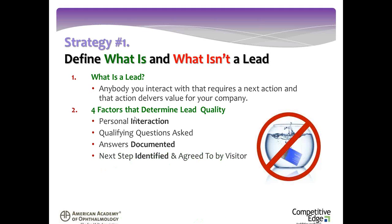Okay, now, when we think about quality, there are 4 factors that determine whether it's a quality lead or not. Number 1, there's been personal interaction. Somebody on your staff has personally engaged the visitor. Second, the right questions, the best questions, have been asked. Third, answers captured, documented. And fourth, the next step is identified and agreed to by the visitor.